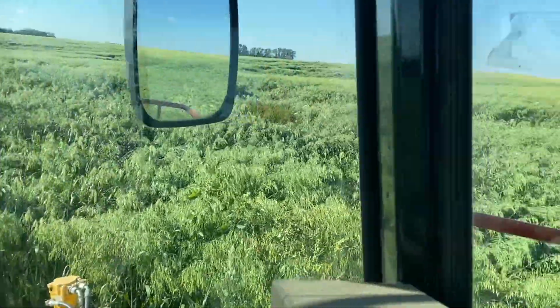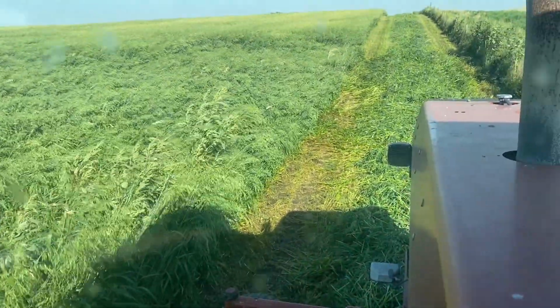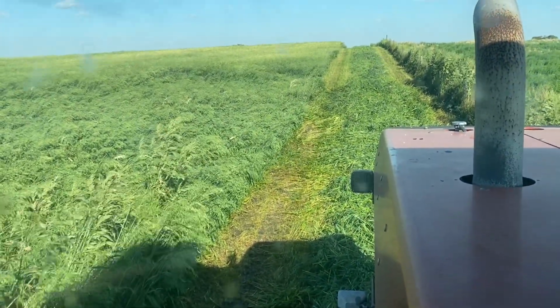So we're now in one of the heaviest parts of the field. And yeah, it got ugly. Having a hard time getting up off the ground. That's the problem with a disc bind versus a hay bind. Hay bind would probably lift that up.